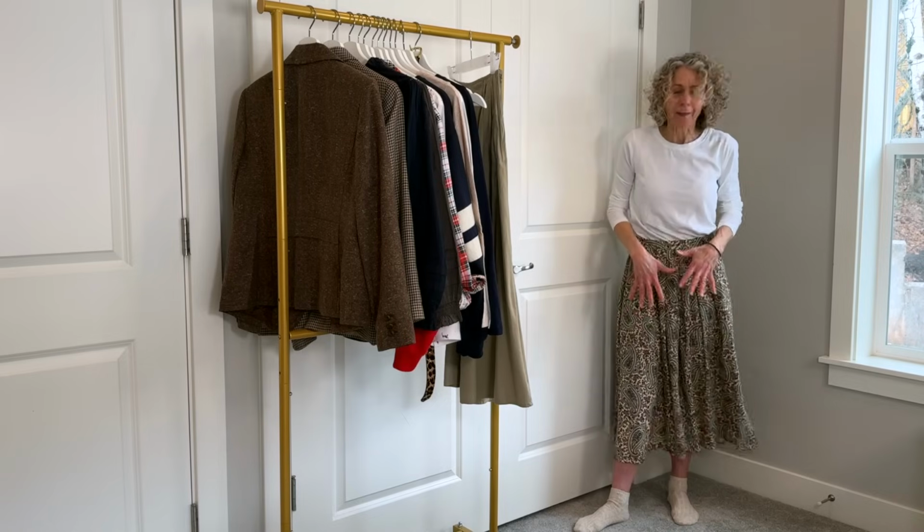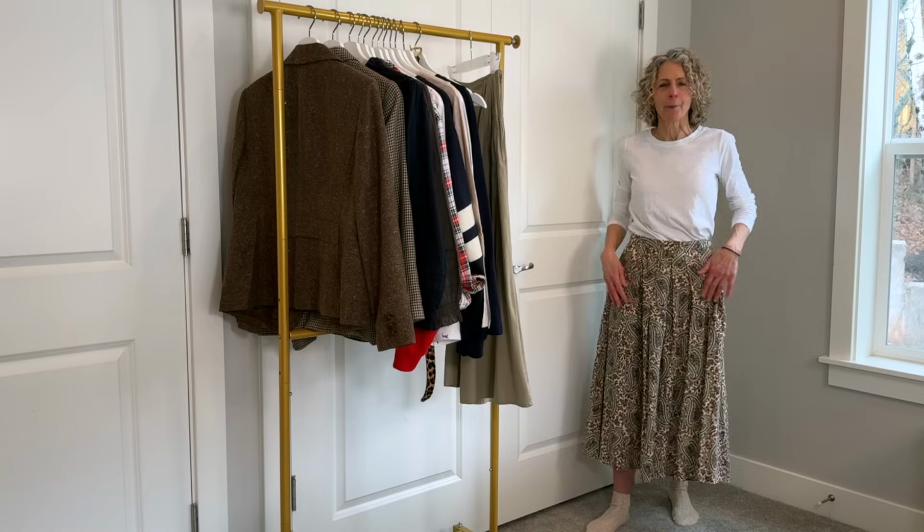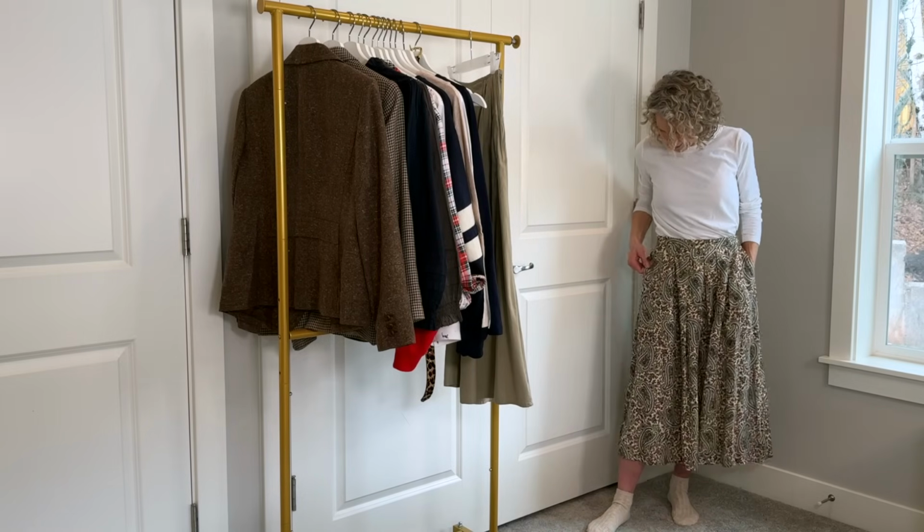It probably has a little too much yellow in it for her, but it's got a lot of deep reds and navy blues, which is right up her alley. Hi, Mom. And it has pockets.